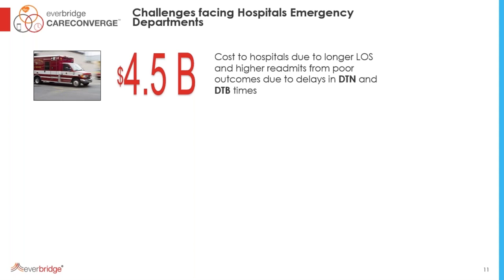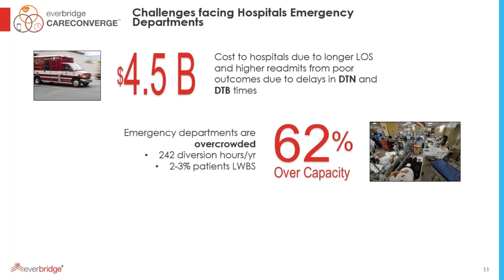Another big challenge facing emergency departments is emergency department throughput. I'm sure as many of you know, most emergency departments across the country are overcrowded or over capacity. And that leads to a number of issues. One is that it significantly impacts patient care and how quickly patients can be managed in the emergency department setting. But it also impacts your ability to take in new patients, right? So things like diversion hours, or patients who come in with less high acuity issues and leave without being seen at all. Those can have an impact on patient outcomes as well as financial impacts from a hospital healthcare system perspective.